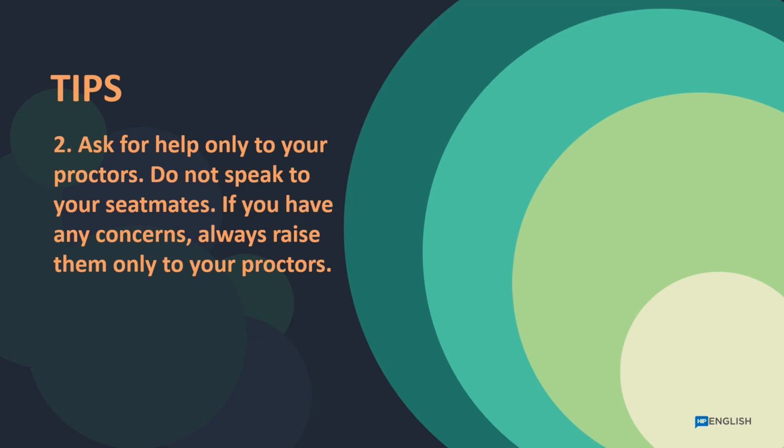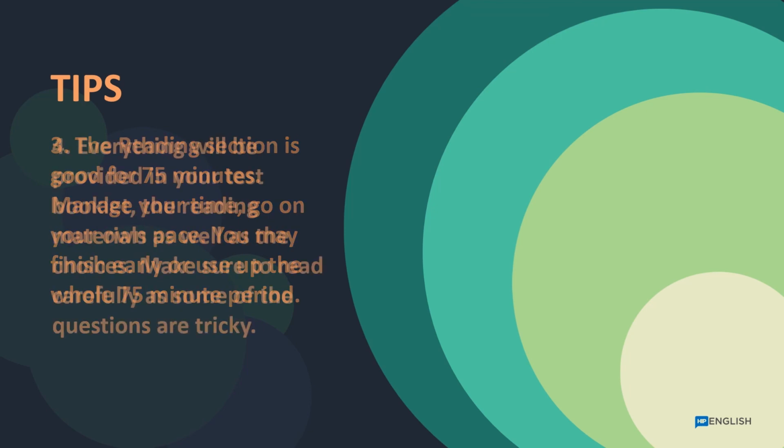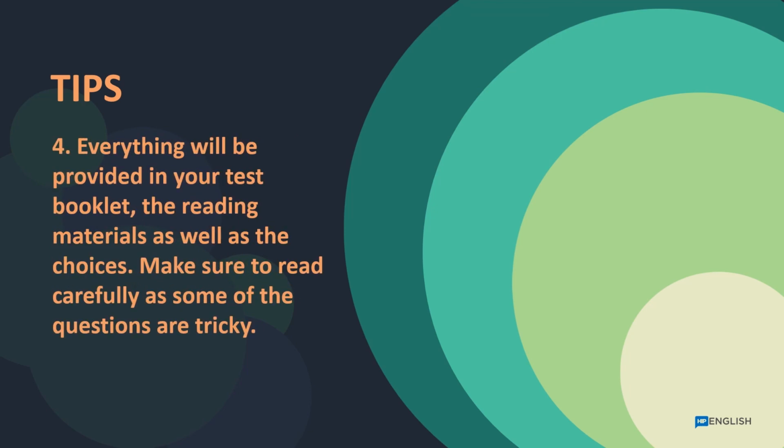Do not speak to your seatmates. If you have any concerns, always raise them only to your proctors. Third, the reading section is good for 75 minutes. Manage your time. Go on your own pace. You may finish early or use up the whole 75-minute period. Lastly, everything will be provided in your test booklet, the reading materials as well as the choices. Make sure to read carefully as some of the questions are tricky.